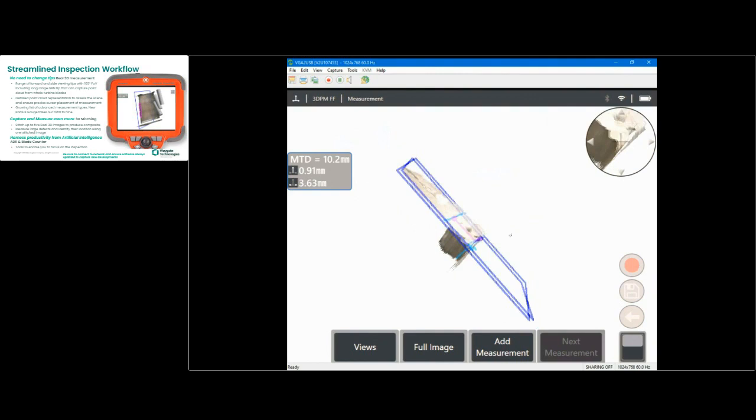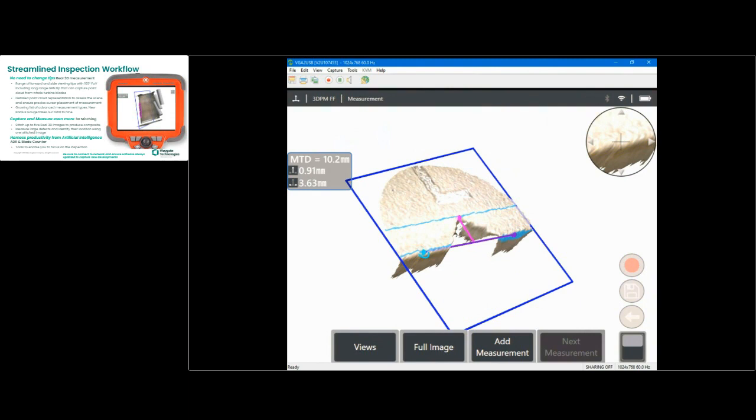So that's a very quick overview of real 3D measurement in terms of optimizing the workflow, making sure that your cursor points are positioned appropriately so that you've got a good assignment or a good feel for what that measurement is. You can see it's dropped from 0.95 millimeters to 0.91 millimeters. That could be an important difference.